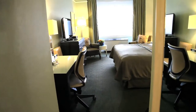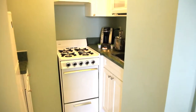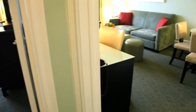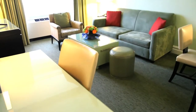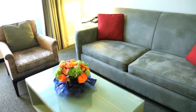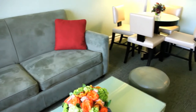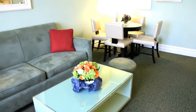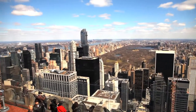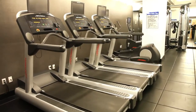The Hotel Beacon has a lot of unique features compared to other New York City hotels. The first one is that all of our rooms have kitchenettes. All of our suites have full kitchens. So for people staying, especially with families, it's nice to be able to have breakfast in the room or have a light dinner, because sometimes when you're staying for 4 or 5 nights, you get tired of eating out all the time. And here you can just kick back after shopping all day and your feet are exhausted and just relax.